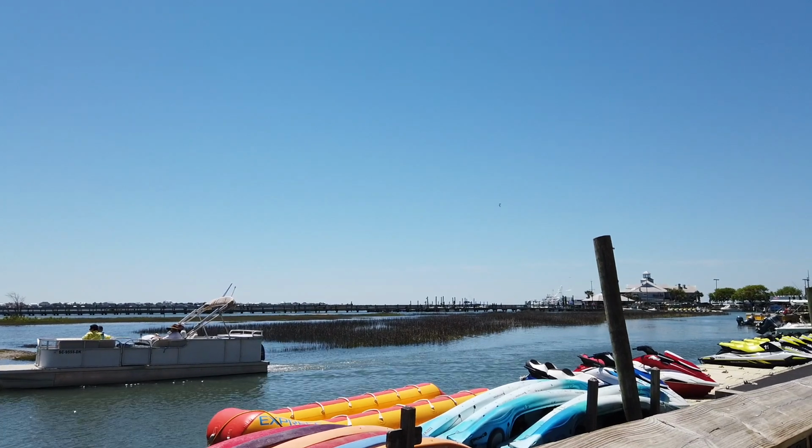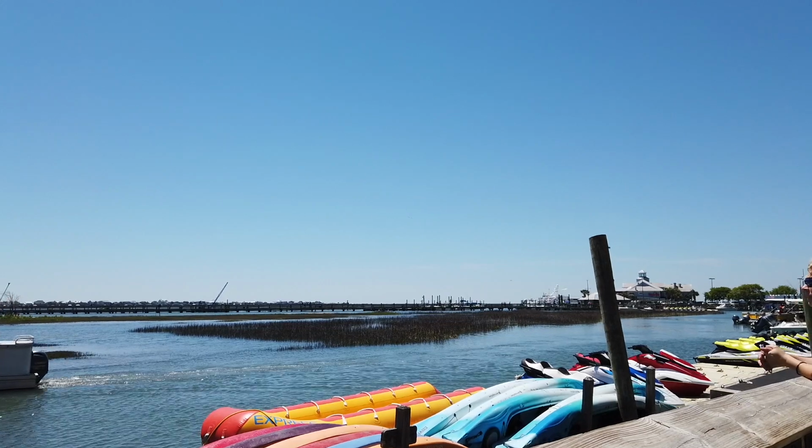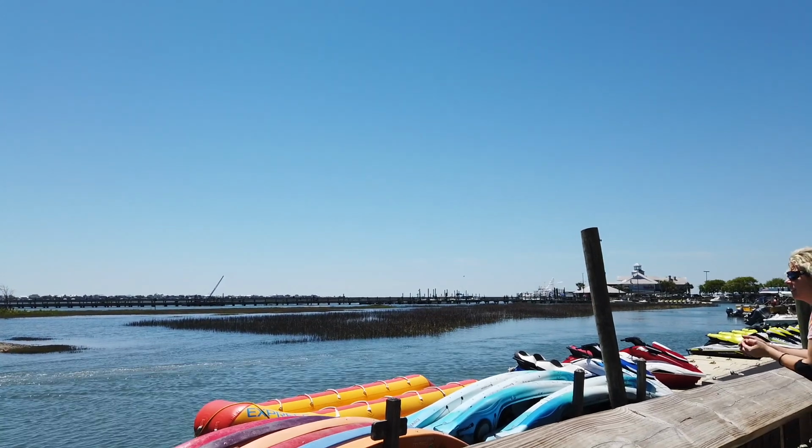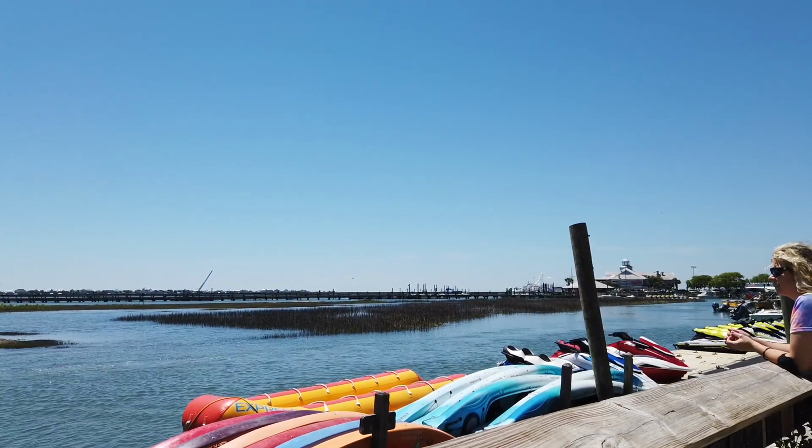That's Wahoo's down there, and another shot of the pier that extends from the Crazy Sister Marina. Really nice views today. Really, really nice views.